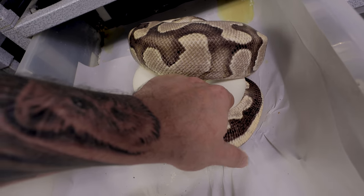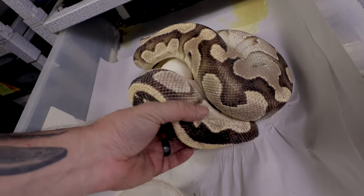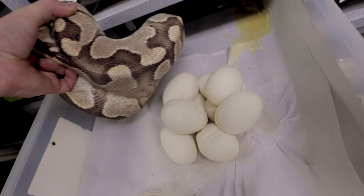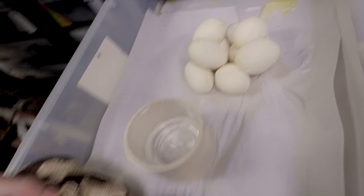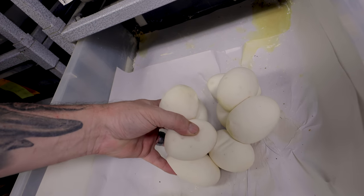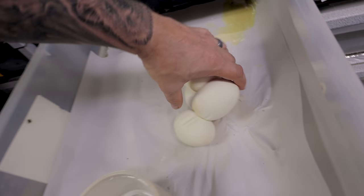And I tell you what, these are some big eggs. She was loaded up. I remember before she laid, I was like, oh my God, girl, you look big. Oh, come on girl, you're good. Wow, what a beautiful clutch of eggs. Good job, Mama, you did so good. I'm just gonna go ahead and remove these eggs really quick, put them over here before Mama bites me. That's okay, Mama. She's just being a good mama, wanting to protect her eggs. But I tell you what, that is an amazing clutch right there.